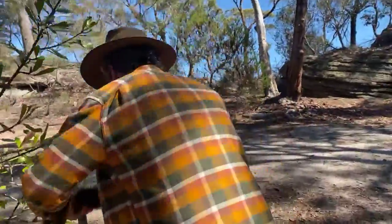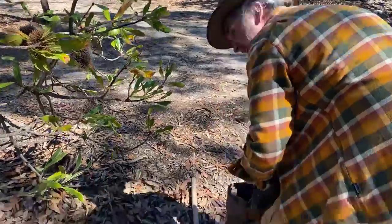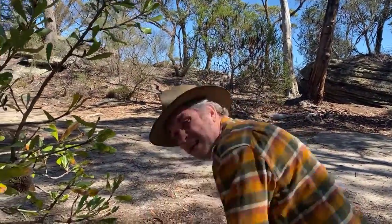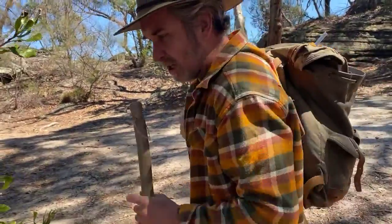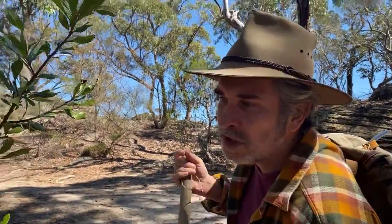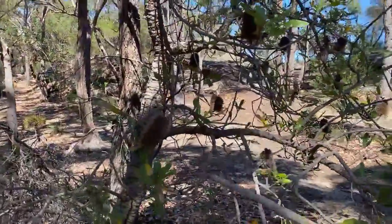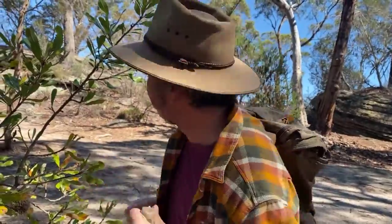Let's just put these in the bag while I'm getting a bit discombobulated, because I've got all these things to... I get so excited, don't I? I get a bit excited about all the stuff that I see, but I just love it. Nature's amazing. So, we've got a leaf and we've got a flower from this old man Banksia here. Now, it's called an old man Banksia because all of its bark is old and wrinkly, like an old man's skin, a bit like mine. Because I'm an old man.